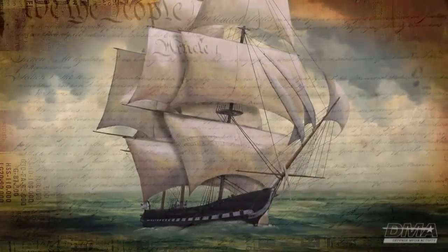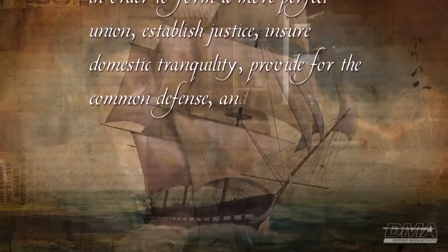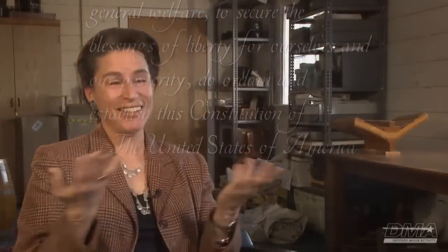And so to have USS Constitution designated as America's ship of state is extremely beautiful, because you would then think back, well, what is she named for? She's named for the document, the governing document of this country, the Constitution of the United States of America, which begins with the preamble, "We the people," then again, that union, that group together, "We the people of the United States, in order to form a more perfect union, establish justice, ensure domestic tranquility, provide for the common defense, and promote the general welfare, to secure the blessings of liberty for ourselves and our posterity, do ordain and establish this Constitution of the United States of America." It's a wonderful, wonderful bringing together of the preamble, the name of the ship, and America's ship of state.